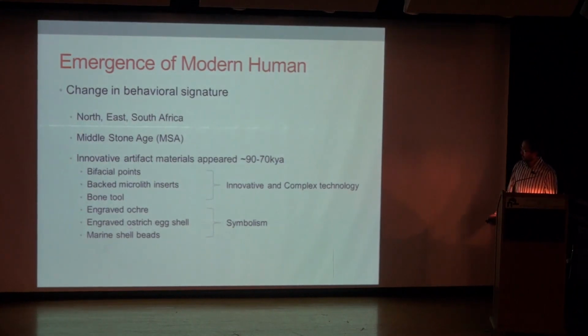So before we talk about the emergence of biologically human skeletons, now we'll talk about the behavioral aspect. The earliest point that we see changes in the archaeological material that suggest characteristics resembling these modern human conditions appeared in northeast South Africa around 90 to 70,000 years ago. This is the period we call the Middle Stone Age, and it contains a series of items that indicate behavioral traits that were not here before.